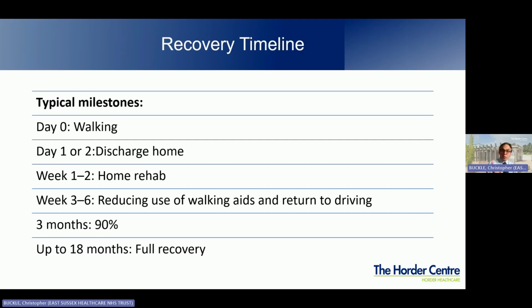And normally by about the 3-month point, patients are about 90% of the way there, i.e. they still remember they've had a knee replacement, they still may have a little ache and a pain, but they've had significant improvements in their functional outcome. But it can take up to 18 months to forget about a knee, and that's an important concept, that you want to live your life not thinking you've had a joint replacement and to have a forgotten joint, and that's the real aim of that.